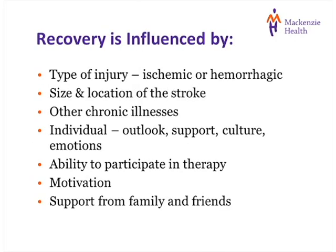Recovery is influenced, as I said, by the type of injury. Was it an ischemic stroke caused by a clot? Was it a hemorrhagic stroke caused by a bleed? Was it a small stroke or a big stroke? Where in the brain did it affect? What are some of the other chronic illnesses that you have, high blood sugars, hypertension, other illnesses that may make things a little bit more difficult?